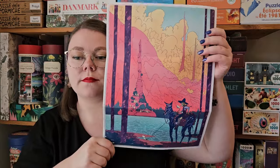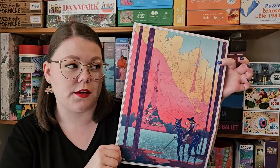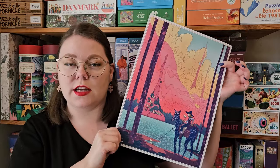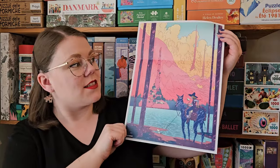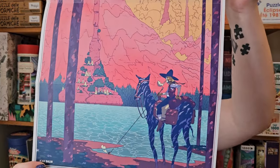Like this. So it does come with a poster in a very nice size, I think. I'm not a fan of full-size posters. Where am I supposed to put it while I puzzle? I can't use a full-size poster. This is a very nice size. And as you can see this image, I really, really love it.